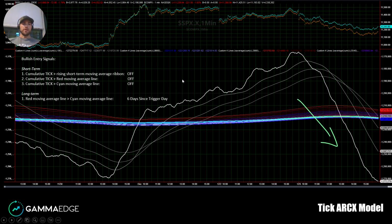Here with the tick ARCX model, you'll see all short-term signals are turned off. The longer-term signal is still turned on. However, you can see it's trending lower. So long as this cumulative tick remains below the longer term moving average ribbon, this will eventually start to invert again. So again, not very constructive on this model.